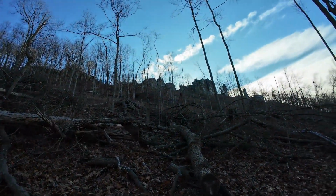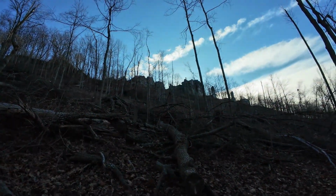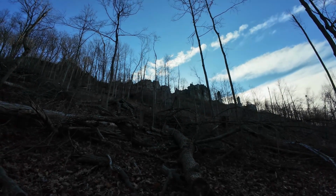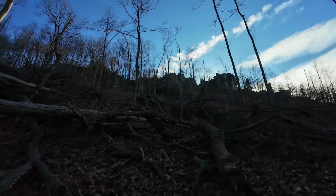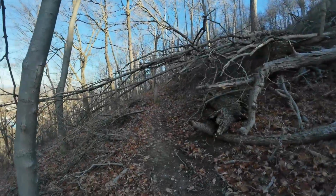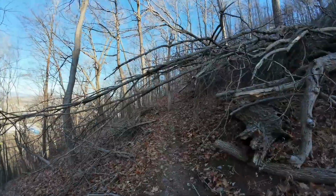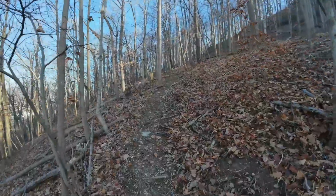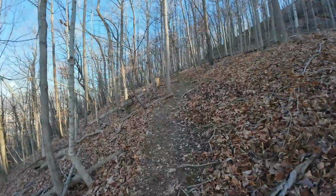So up there's the rocks that I was hoping we would get to. Well, maybe, hopefully it swings around to there. And yeah, we are starting to go up. We're starting to go up now. That's a good sign.